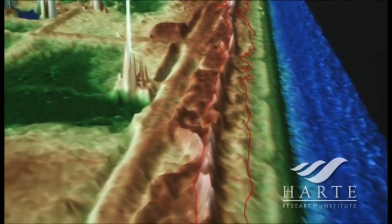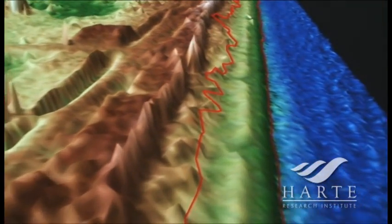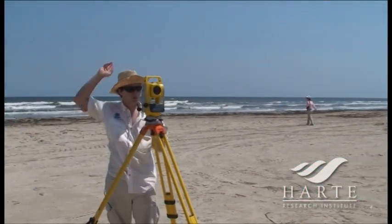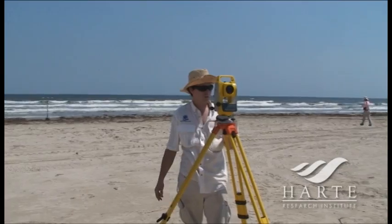We conduct very detailed and very accurate airborne surveys using a laser system and photography as well. But you still have to get on the ground and repeat these measurements, develop a time series so that you can better understand what your remote sensing data are showing you.